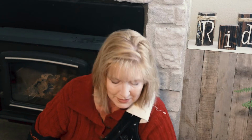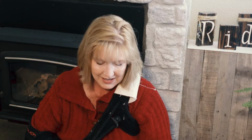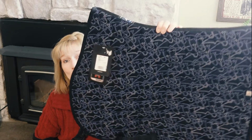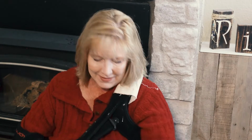This is easy for me to do because it's on the ground and you can't see what I'm seeing. And this is so awesome. Okay, that is pretty beautiful. Wow. What a beautiful saddle pad. That is so pretty. Okay, this saddle pad is really nice.